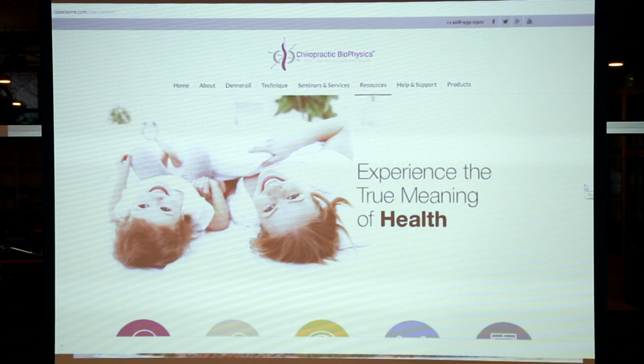So cbppatient.com is where patients can find doctors that are trained in the indications and contraindications for the cervical Denneroll. Now, what the consumer, the public, the patient has to realize is the Denneroll is not something you can just buy on your own and use. It's not a toy. It is an evidence-based prescription orthotic where you have to have an exam and an x-ray to identify, are you a candidate for this device?